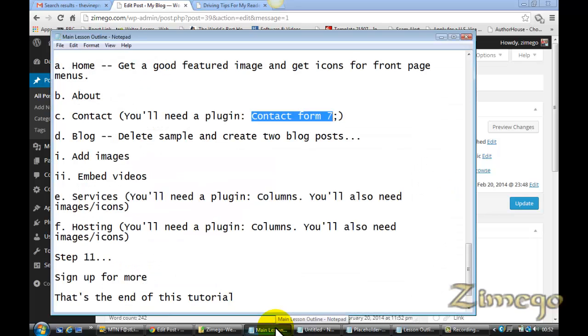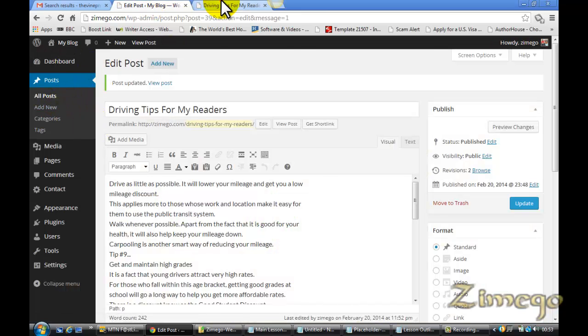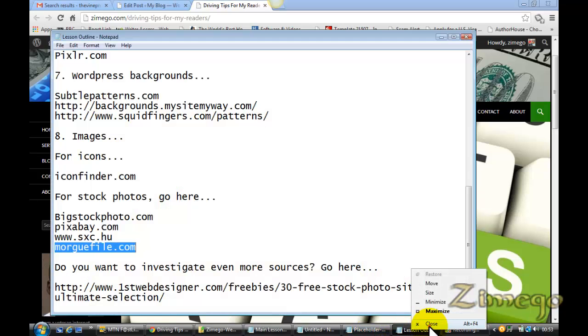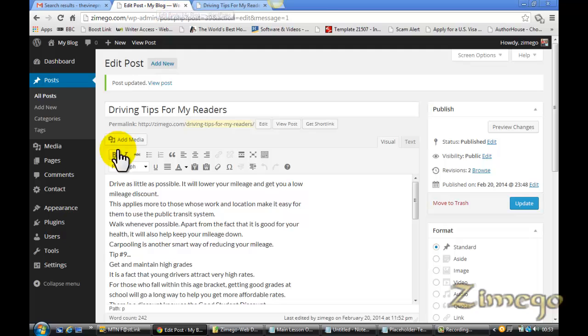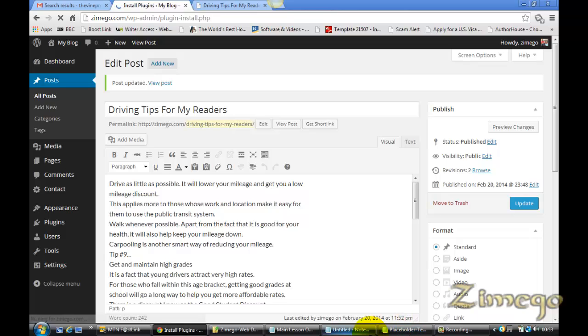Okay, let's go to embedding videos. We've already done that, so you can rewind and look at that. I think one more step before I call it a day on this. Let's pick the services and design, because we're going to do something we've not done on the orders. We're going to need a plugin. Let's go to plugins, add new. We want to create columns.